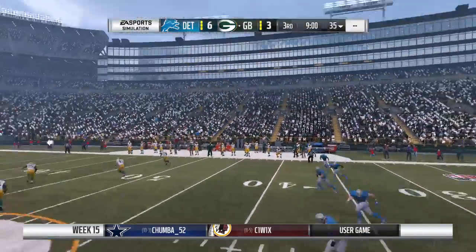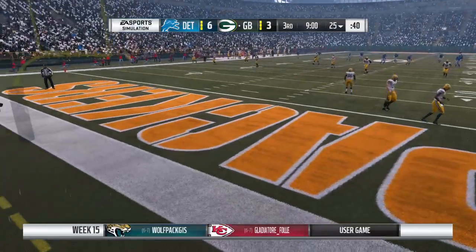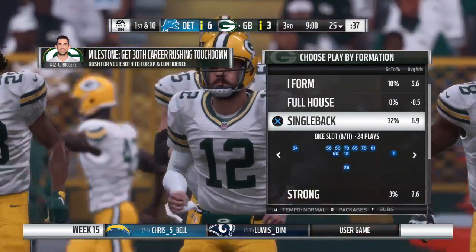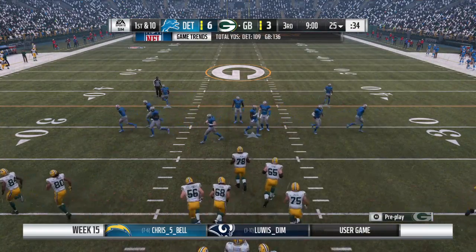So if you like field goals, this is your game. 6-3, 3 field goals at the break. And this will not be returnable. It's out of the back of the end zone for a touchback. The Packers offense now, they get ready to head back on the field. They're down here, but very much in this game.